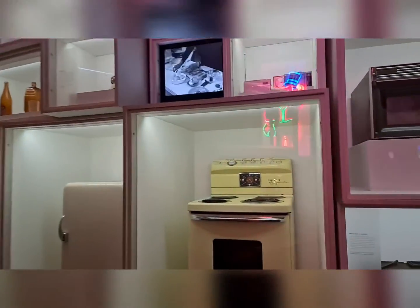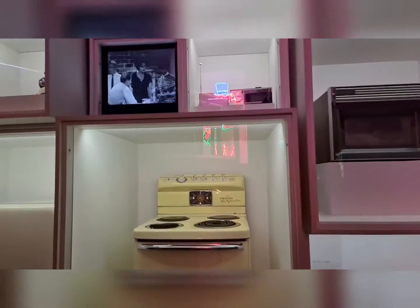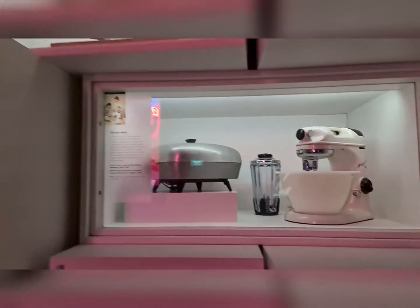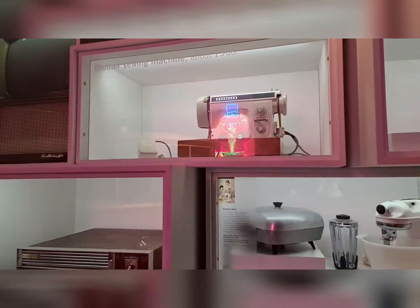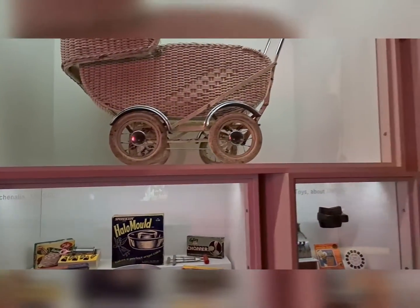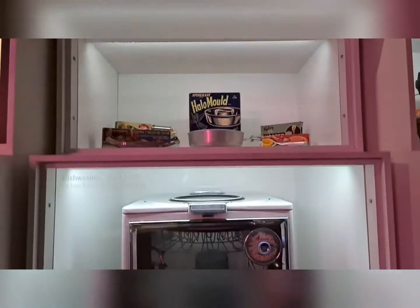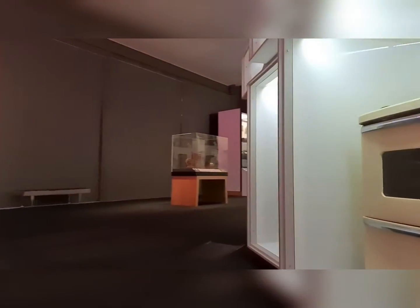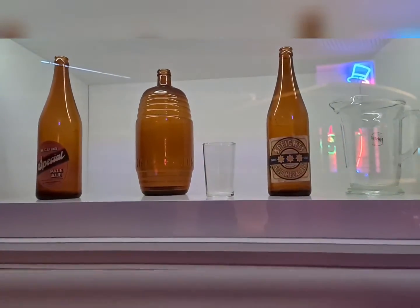Ito mga lumang ubin. Lumang microwave. Mga lumang mga mixture. Ang lumang pananahi at yung mga toaster. Mayroon naman po rito yung crave. Ganda ng crave. Ito po ay dishwasher. Lumang dishwasher. Yung po ang mga sinaunang fridge. Ito po'y pinagmamalaki ng New Zealand. Yung speed gawa po ng New Zealand.